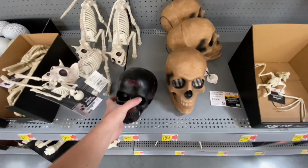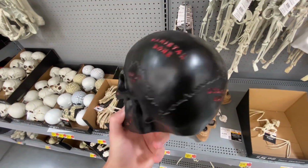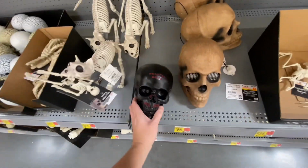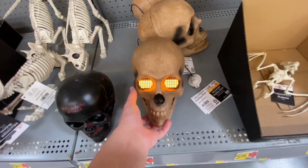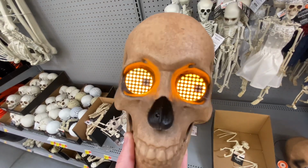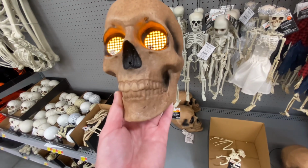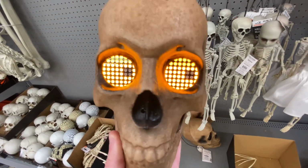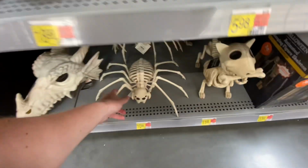Moving on down, this looks like something from Michael's, actually. It's got the frontal bone, all of the bones labeled on the skull. $8.22 for that. And here is a light up. Now this looks like something from Target. You have a light up eyed skull that blinks. 19 bucks for him. Look at him, he's got some shifty eyes. He's up to something.